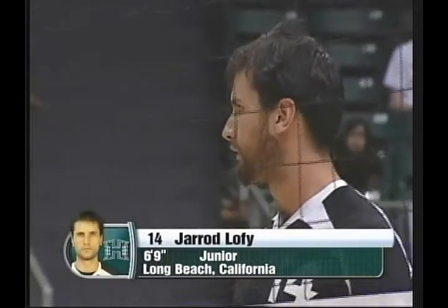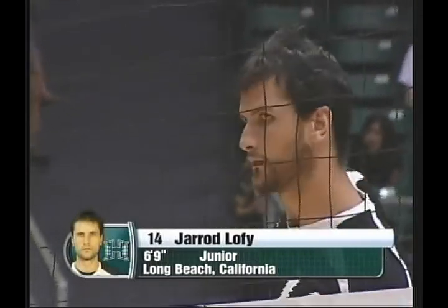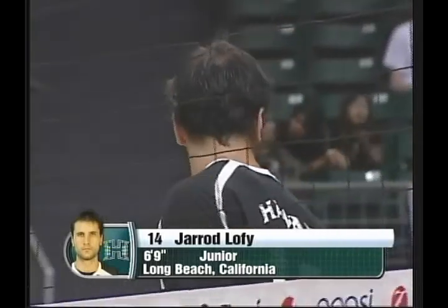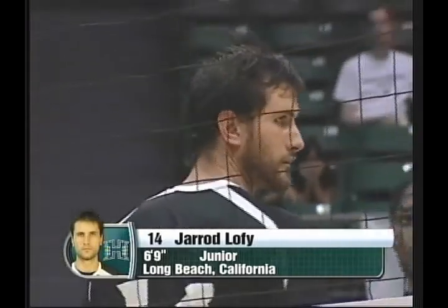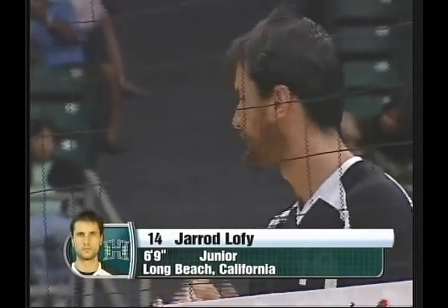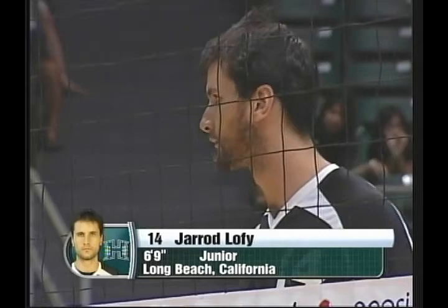Last weekend during the Santa Barbara tournament, Quiroga and Amberg were not available. They both were injured, as well as their starting setter, who is still not available. Scatterigia, for the great job he does, is actually their backup setter. Also in the middle block for the Warriors, 6'9" junior from Palm Beach, California, number 14, Jared Lofi has come in to the middle for Hawaii. 6'9" junior from Long Beach, California.